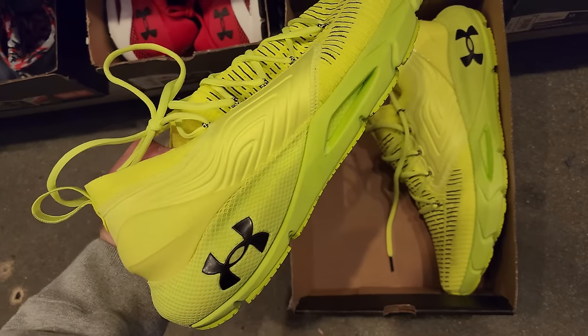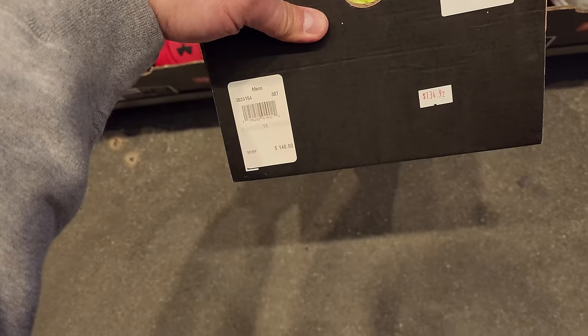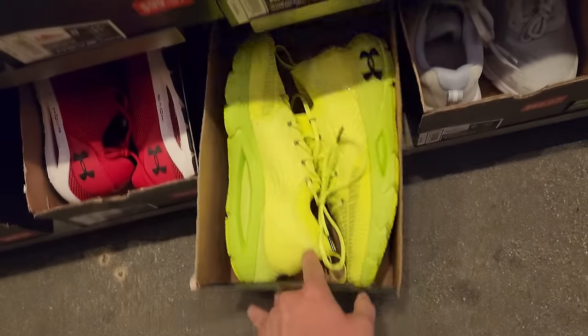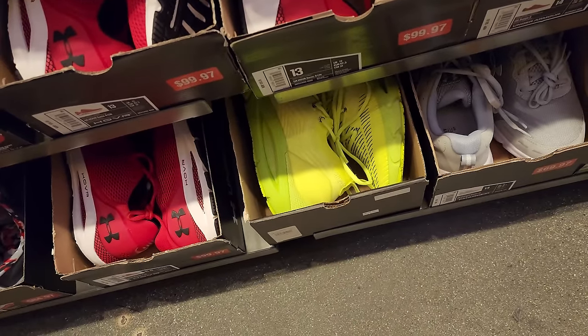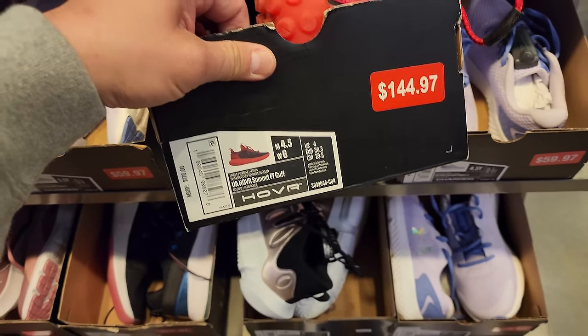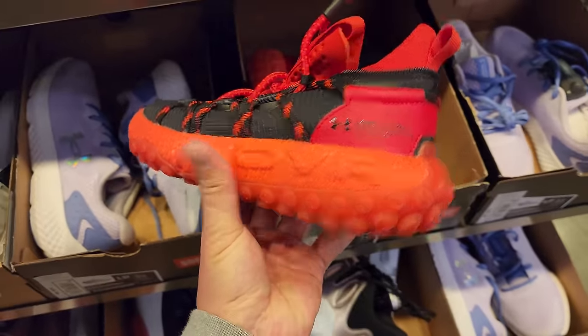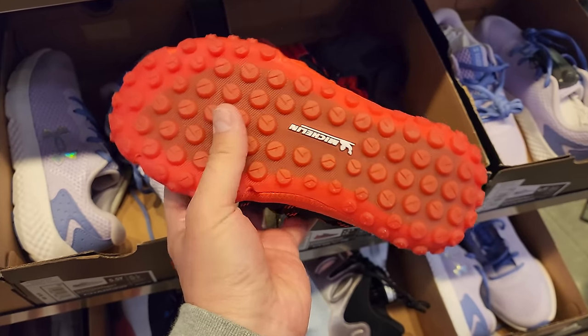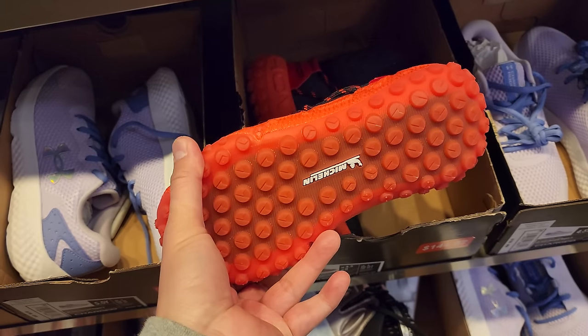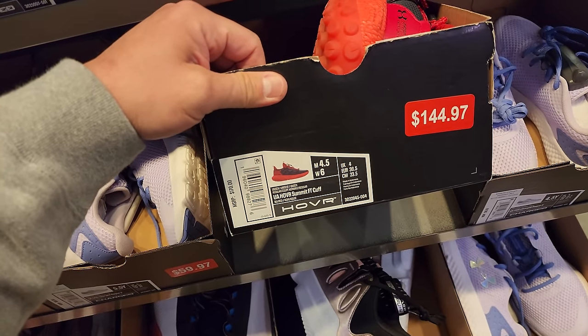Aren't these the Phantom? These the Phantom 2s, I think? Phantom 2s or something, $140. Down to $135 and you get the 40 off on top. Yeah, those are the Phantom 2s. Yep. Hover Summits. These look like they're, I don't know, are they runners or are they trainers? I don't know. The outsole pattern, definitely different. Got a bunch of nubs. Definitely interesting. Size 6 women's.